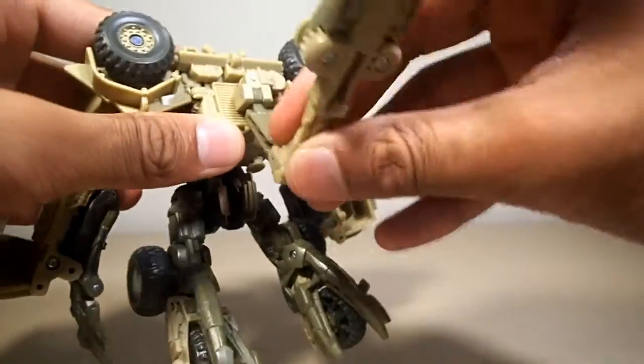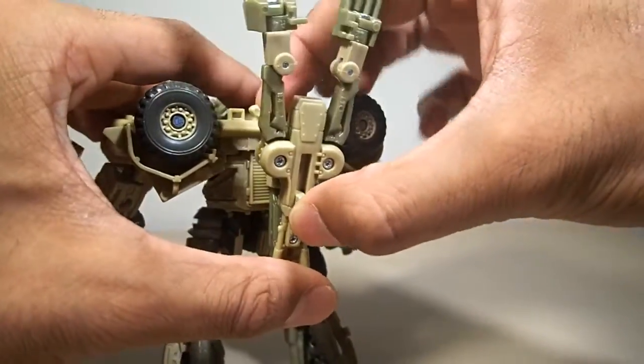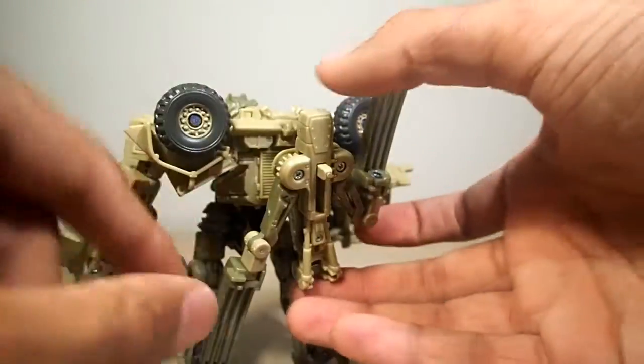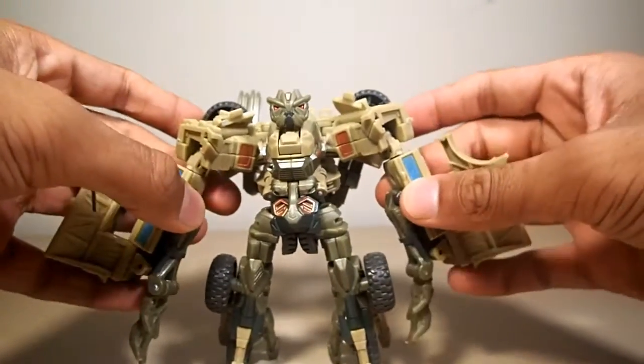I have something wrong. Oh yeah, I do. Never mind. Bring it back, then fold it up, then use the gear function to bring it down, and then fold these sections up here, like so, and there you have Bonecrusher in his robot mode.